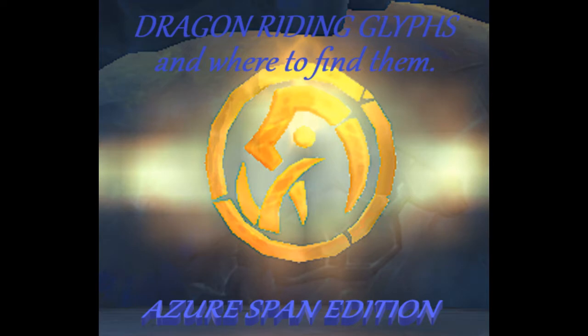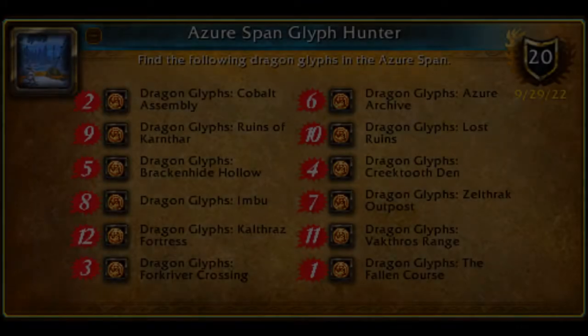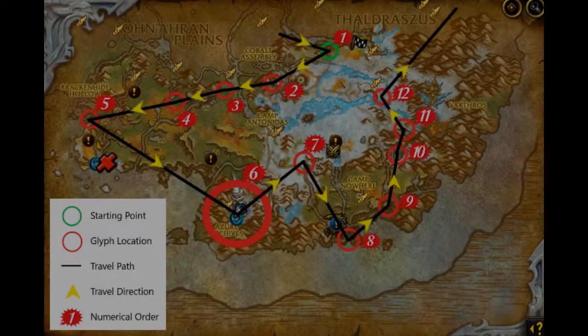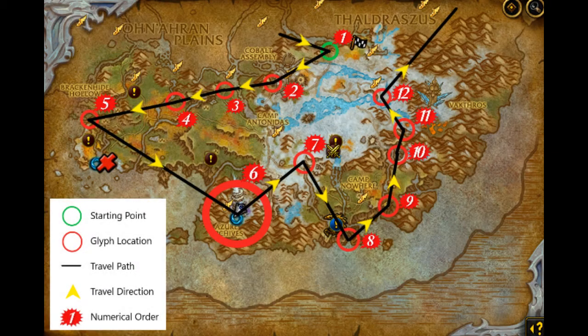This is the third installment of Dragonriding Glyphs and where to find them. Today we're hunting down the glyphs in the Azure Span. This is a continuation of the path from the last glyph in the Anaran Plains, Oniri Springs, and starting in the Azure Span with the Fallen Course. Coordinates for each glyph will be shown on screen when each map location is shown. Alright, let's go get those glyphs.